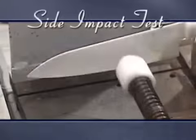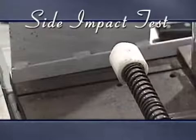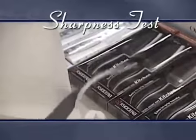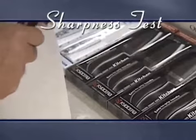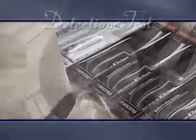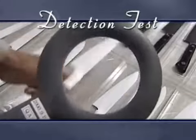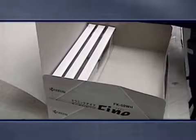Each knife is then subjected to Kyocera's rigorous quality standards, including multiple inspections, a side impact test to ensure that every blade is free from any imperfections, a sharpness test to ensure that every edge is razor sharp, a detection test to ensure that every knife is metal detectable. The knives are then carefully packaged for shipment to your store.